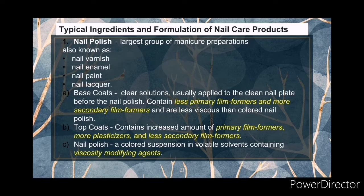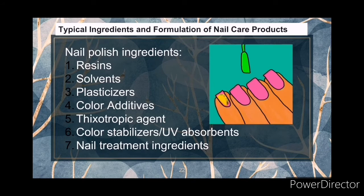Nail polish, the largest group of manicure preparations, also known as nail varnish, nail enamel, nail paint, nail lacquer. Base coats, a clear solution usually applied to the clean nail plate before the nail polish. They contain less primary film former and more secondary film formers, and are less viscous than colored nail polish. Top coats contain an increased amount of primary film formers, more plasticizers, and less secondary film formers. Colored nail polish, a colored suspension in volatile solvent containing viscosity modifying agent. Nail polish ingredients are resins, solvents, plasticizers, color additives, thixotropic agent, color stabilizer or UV absorbent, and nail treatment ingredients.